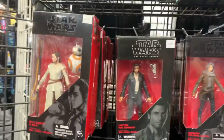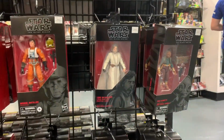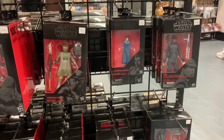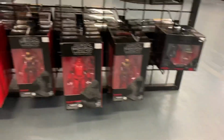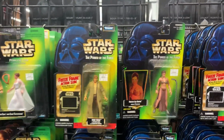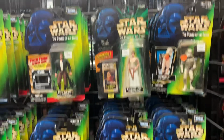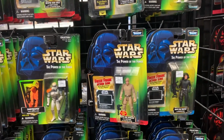Black Series section. Let me know if there's anything you see that you want or need. Anyone in the toy community who needs any of these Black Series or any of the Star Wars that I'm about to show you, let me know and I'll plan a day when I can get back to the store and pick them up. It's about a half hour away from my house, so it is kind of a drive.